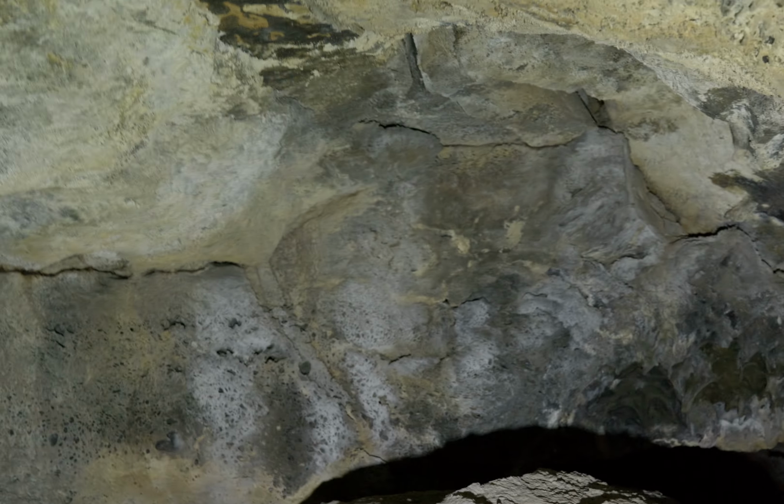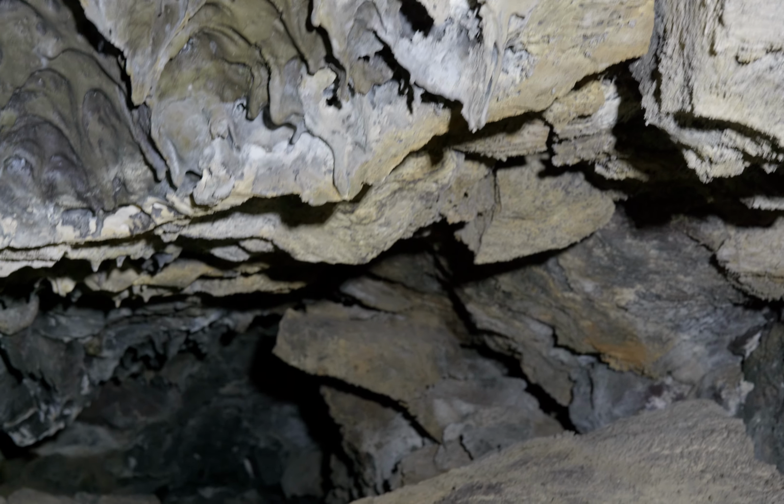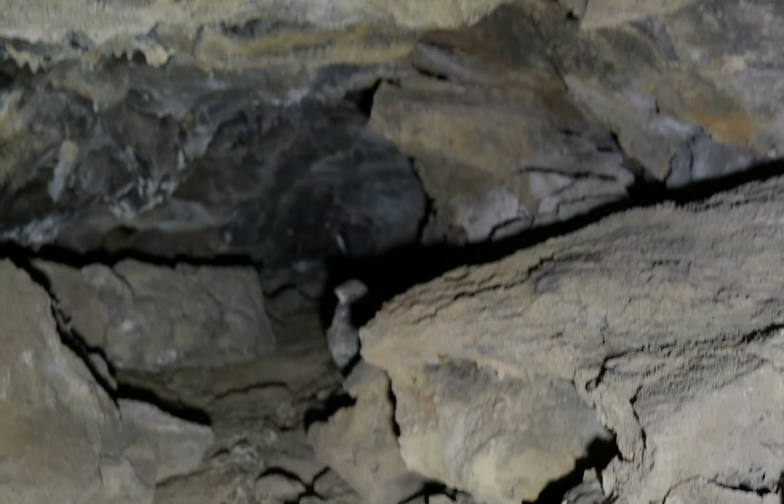Ugh. Oops. Darn it. Why does my gimbal want to turn upside down? Stupid. All right, there we go. Oh yeah. That's way too small for me. Looks like there's a trail that keeps going though. Yeah. All right. Oh, come on. My flashlight's glitching again.